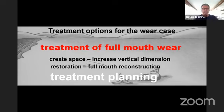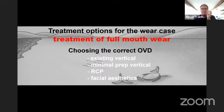Let's show you how we treatment plan this case. And this is an important fact, and this is one of the most important parts of it, how we actually go through treatment planning. First thing is choosing the correct vertical dimension. We've got 4 vertical dimensions we can work at.